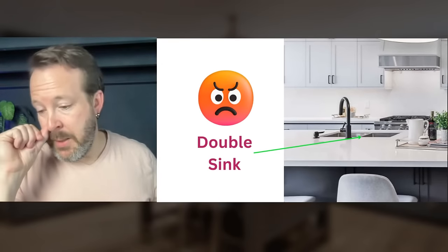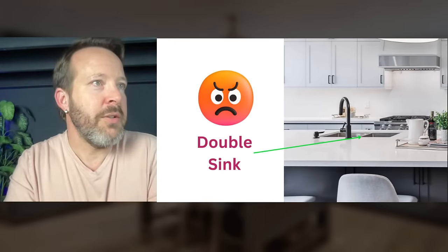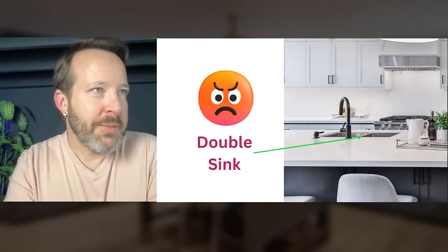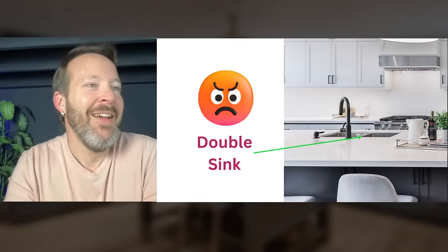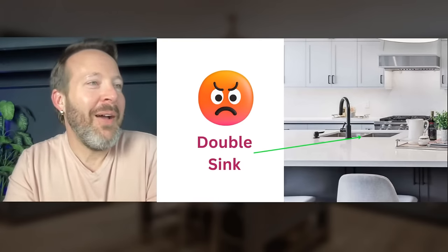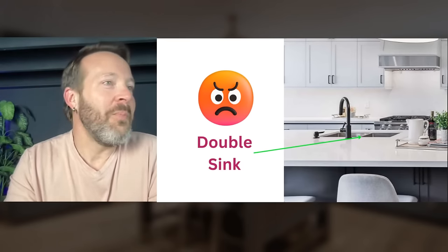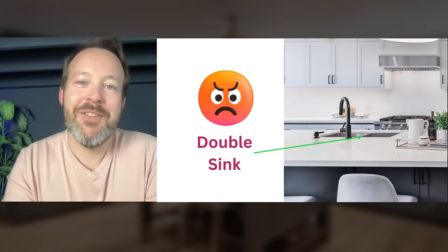Here's what I don't like. They got this beautiful kitchen, that beautiful inlay, that beautiful backsplash. And you got this double sink in there. What happened? Why are you doing this? Anyway, put a large single sink in your kitchen. Stop it with this foolishness of the double sinks, okay? All right, let's go to the next kitchen before I get kicked off of YouTube.